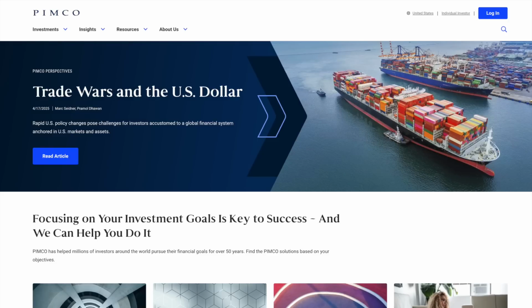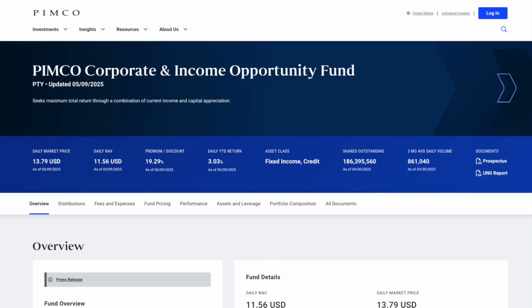PIMCO has several CEFs that hold a wide array of assets including bonds, mortgages, and international holdings. PTY, the PIMCO Corporate and Income Opportunity Fund, has been a really solid performer up to this point. It does hold riskier investments, but it's had a solid track record and it yields over 10%.